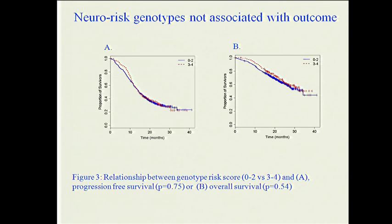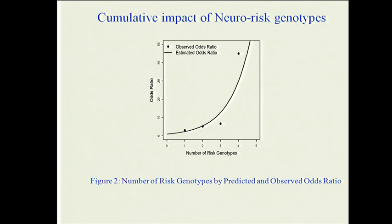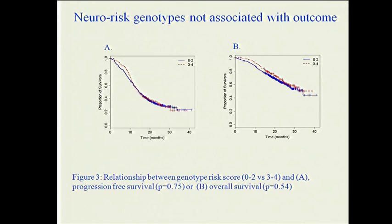And so we ask the simple question, looking at the accumulation of these genetic events, do the people that have lots of these genetic lesions, as in 3 to 4 of them, have a different survival than those who do not? And so this is showing the people with 0 to 2 of these variants or 3 to 4 of these variants. So it's basically these two groups versus the rest of these groups. And what we found is there was no difference in either progression-free survival or overall survival.